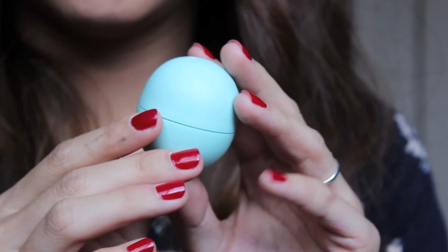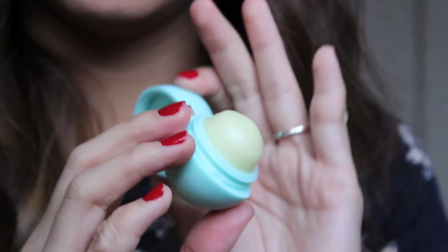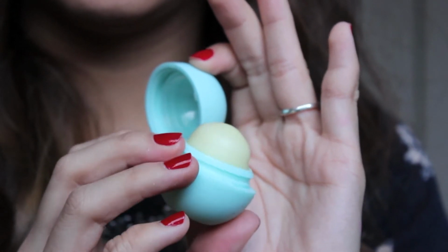You can't apply a lip product without some sort of lip base or chapstick, lip primer, anything. And for me, that is my EOS lip balm in Sweet Mint. I actually don't like any of the other flavors just because I'm not particularly drawn to fruity scents. I prefer mint just because it's more refreshing, and someone can come up to me and smell my lips and it'll smell nice.